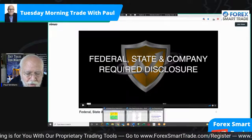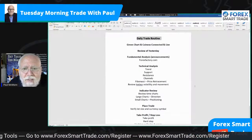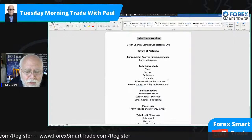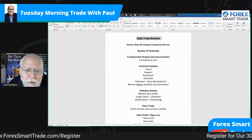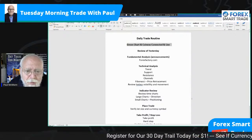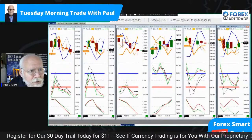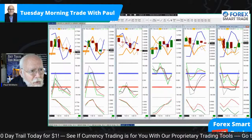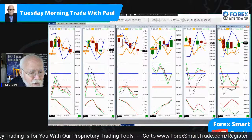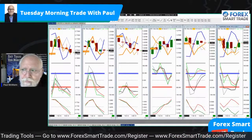Now, as you may not know, I've got a little checklist, almost like a pilot's checklist, where I go through and I'm very deliberate in how I'm approaching things. The first thing I start with is the simple things. I want to just make sure everything is working as it should. I check my green charts. We are green up here in the top left corner and green down in the bottom right corner. That means everything is live and moving.